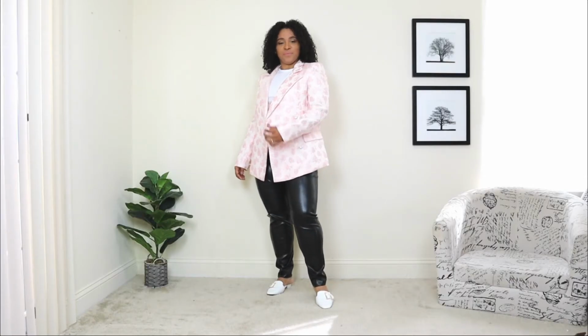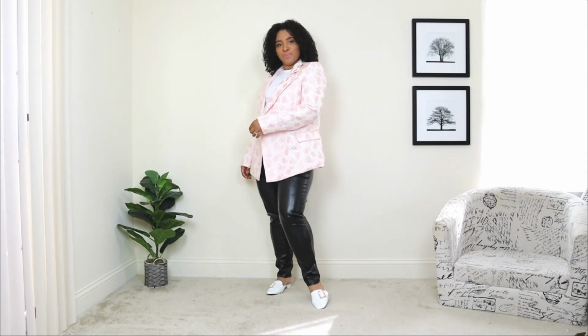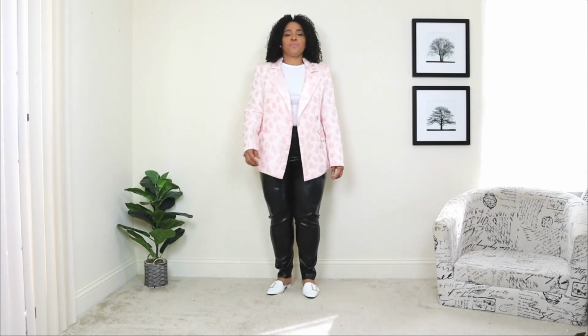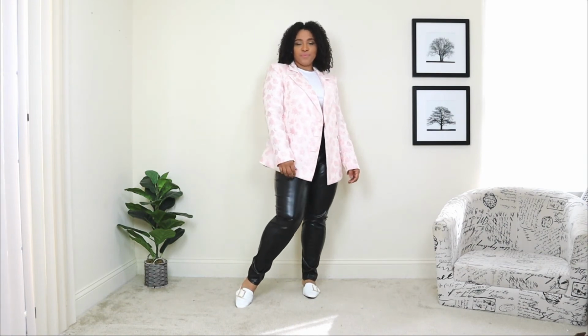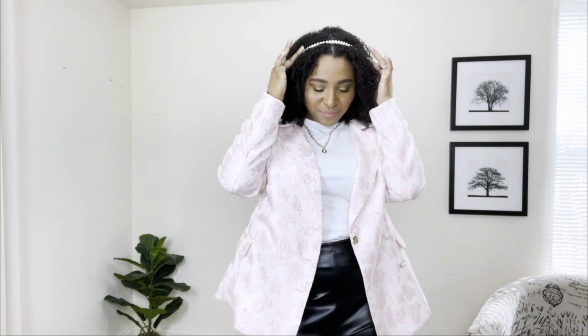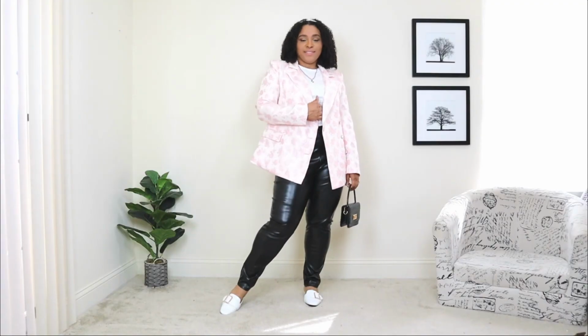For these shoes, I opted for a pair of flat white mules. These here, again, are another comfortable pair of shoes that still have a nice little chic touch. I'm also going to be adding a few accessories to this look. I'm going to be adding a chain to this look, as well as a headband. And this headband here is an all pearl headband. Just another little added accessory to this look. And for the bag, I opted for a small black bag that has some gold details to it.